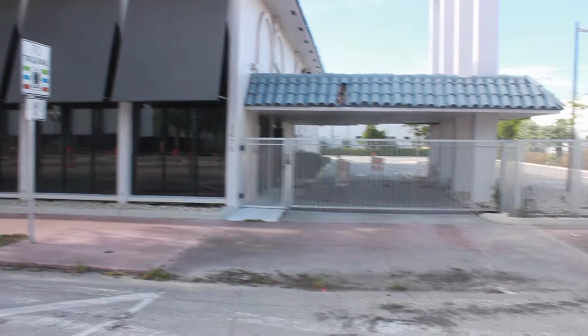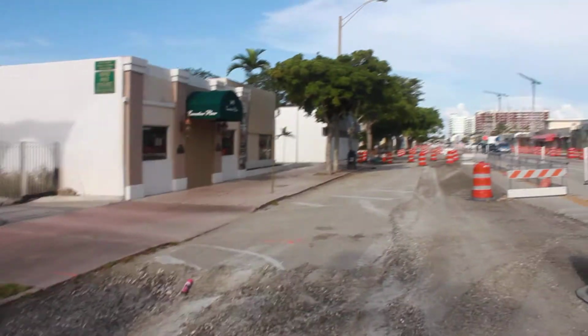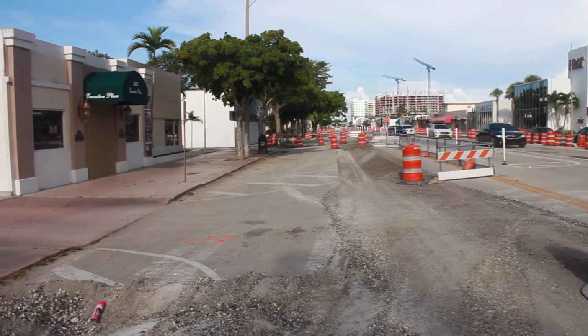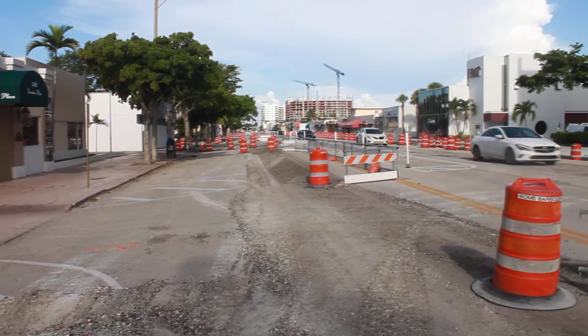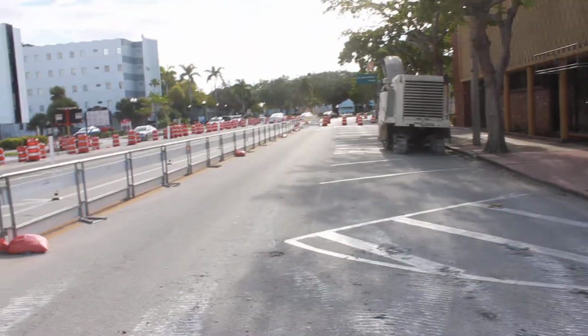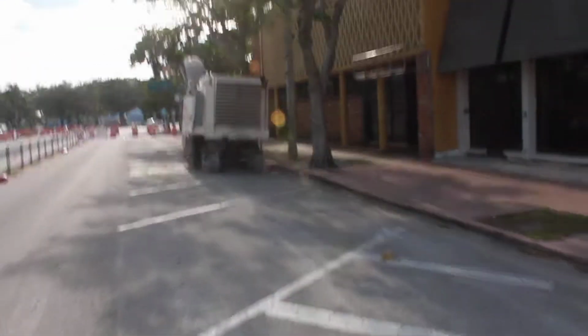2475 Hollywood Boulevard. 20 parking spaces. Commercial, free standalone building right on Hollywood Boulevard. Awesome visibility. Street work will be done this year. You got street parking, private parking, and garage parking nearby.